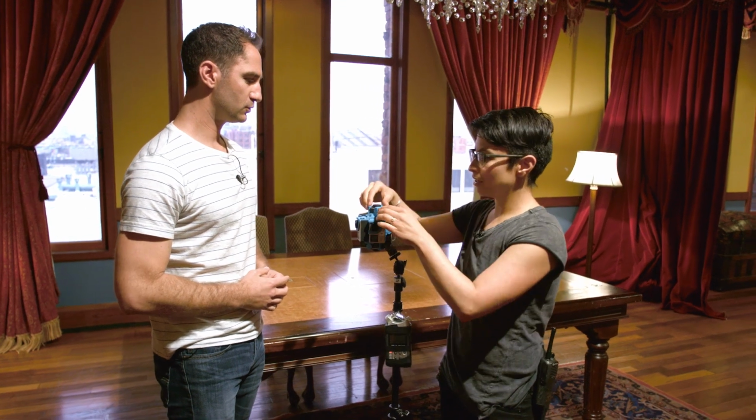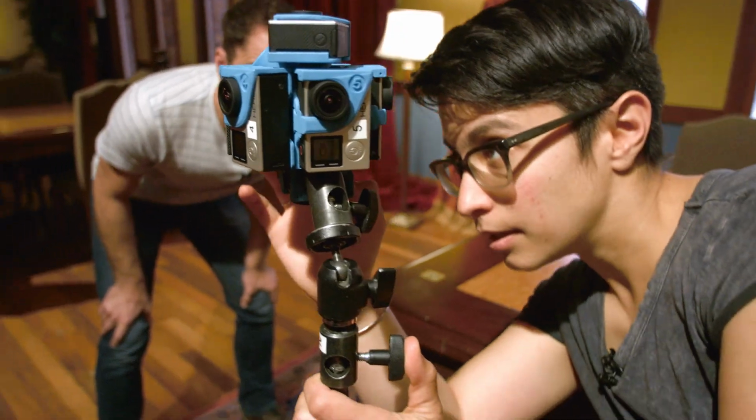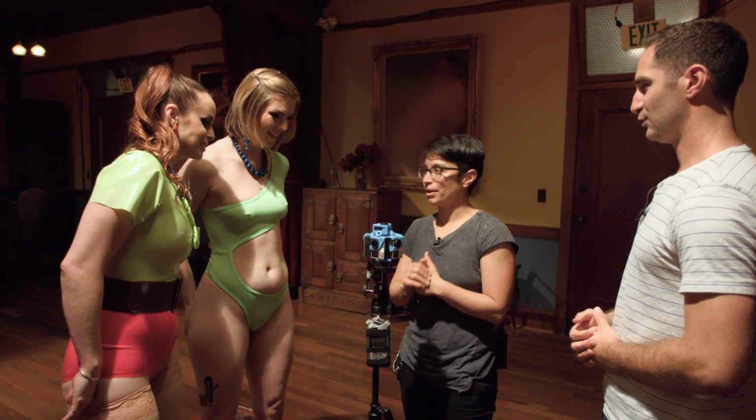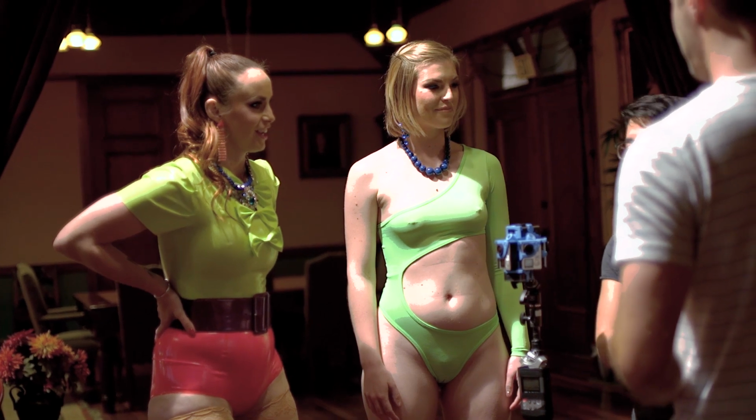So there's 7 cameras here. This is a pretty flexible rig. There's 1, 2, 3, 4, 5, 6, 7 pointing down. The post-production software allows us to sync, and we have to roll certain things so it syncs. I'm going to show you the best places to be when we're shooting with this camera. We have our willing victim here.